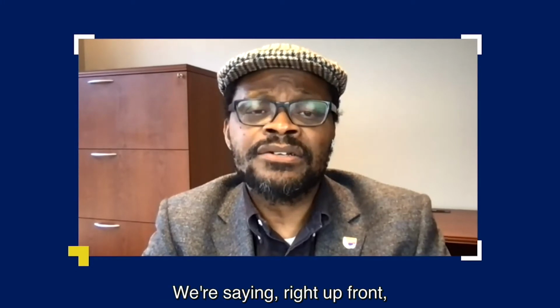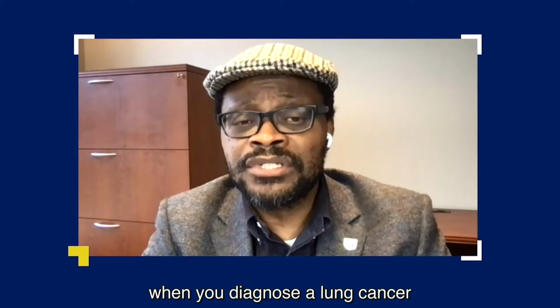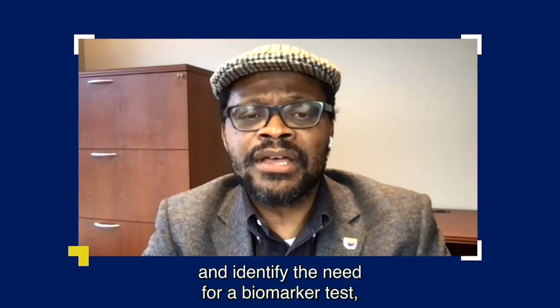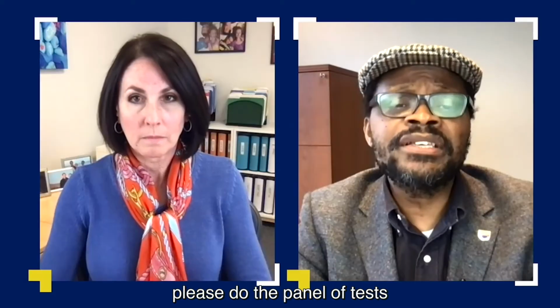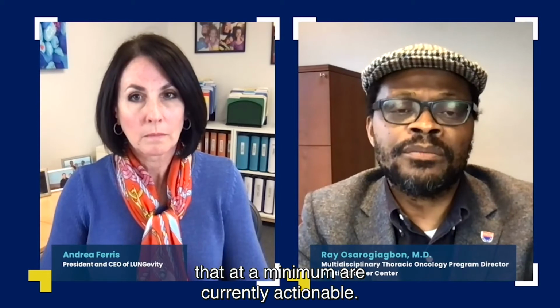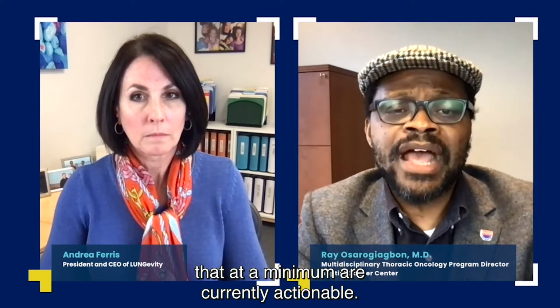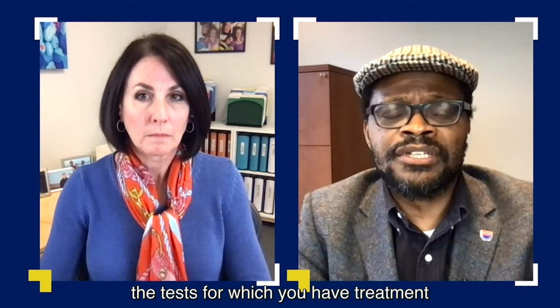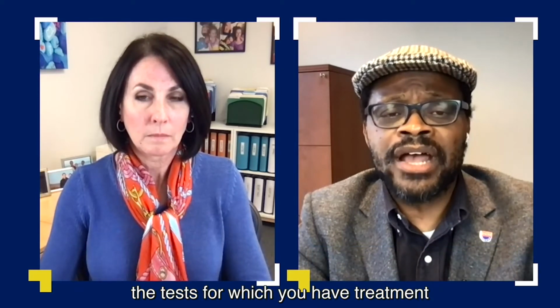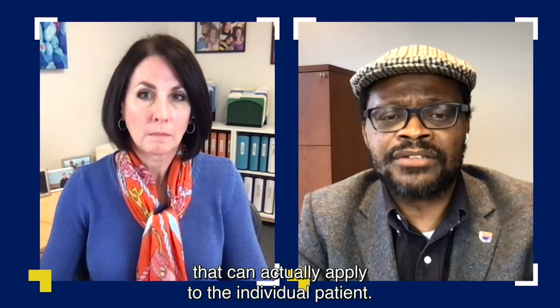We're saying right up front, when you diagnose the lung cancer and identify the need for a biomarker test, please do the panel of tests that at a minimum are currently actionable. What Dr. Gomez just told us about the tests for which you have treatment that can actually be applied to the individual patient.